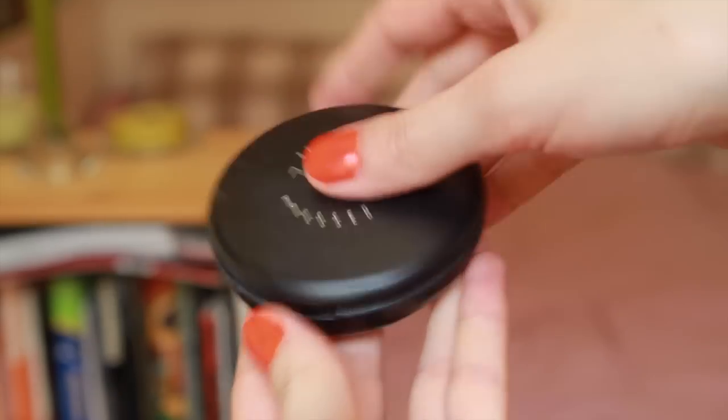So now I'm gonna set it with the MAC Select Sheer Pressed, and my shade is NC15. Now I'm just gonna use the Sephora powder brush and just put a little bit on my forehead, on my nose, and my chin. I don't really like to use any on my cheeks because that's the area I'm going to highlight and put blush on, so there is no point of putting powder in there anyways, as I'm gonna be doing something with that area.